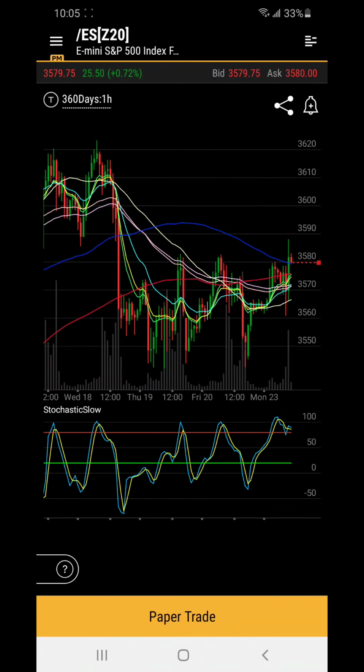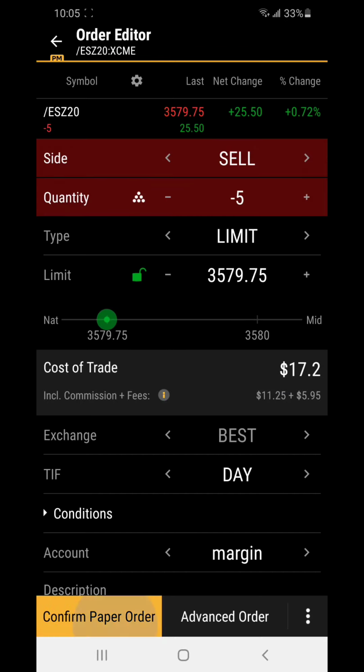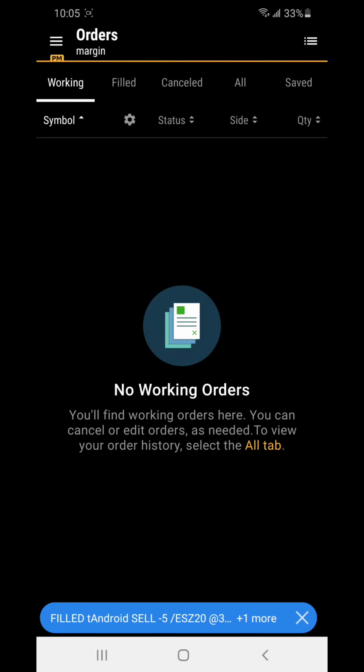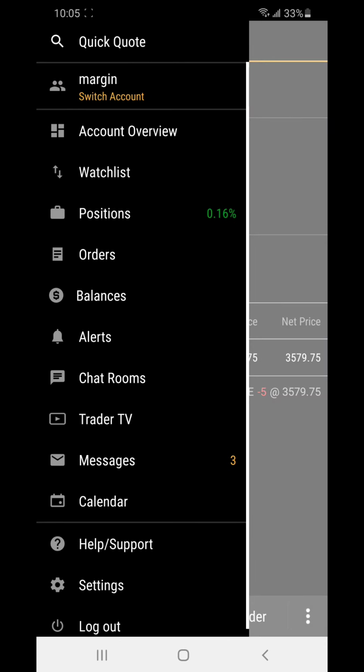But my feeling is to go short, and then I'll continue with discussions. But let's get short this market. Again, we're at the top of the range, and it seems to me that this would be a great place to go short. Okay, we are filled. We're short 5 S&P December 20 minis at 35.79 3/4.